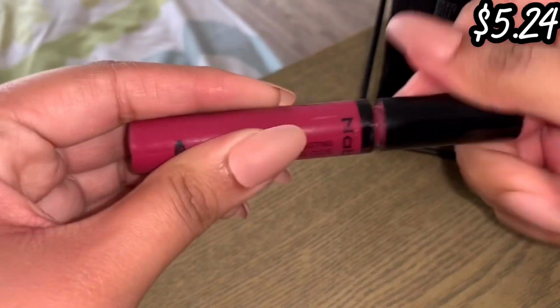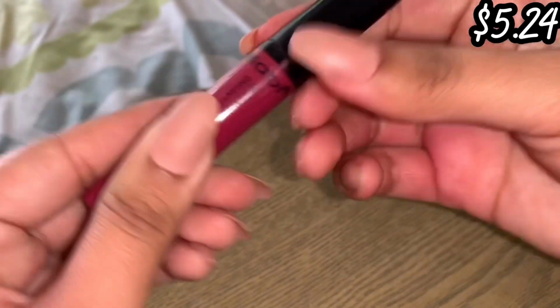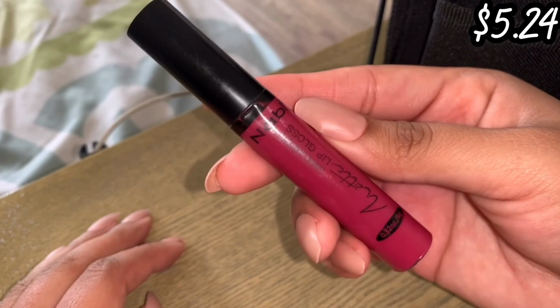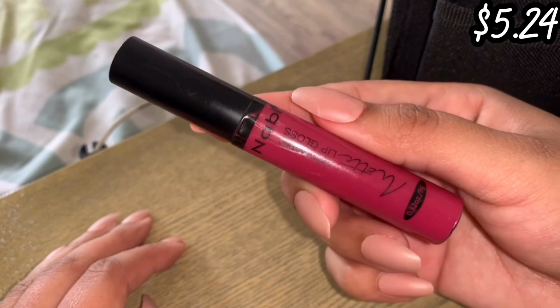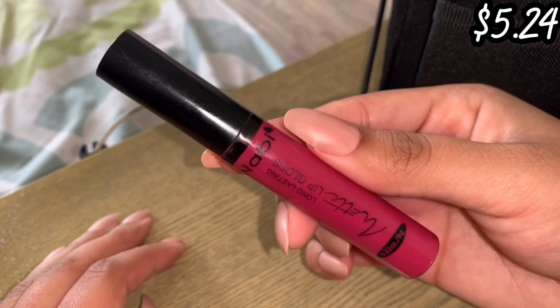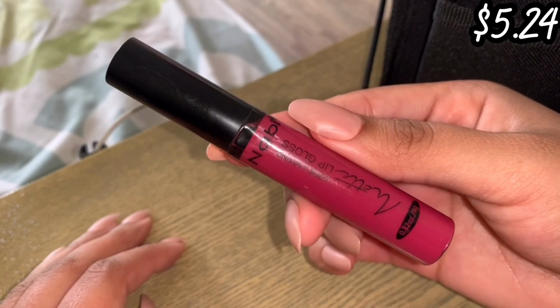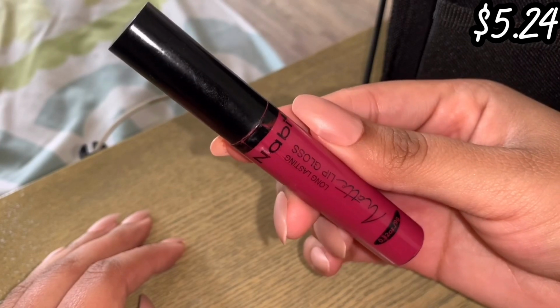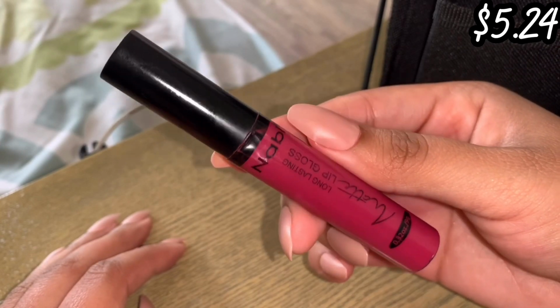But I have another one that's more of a nude pink that I really enjoy. The thing is, I have various tones that look like this. Like, I don't really need this, and I never reach for it, but this would be perfect for those under $5 videos and stuff, because I see these everywhere and they're super inexpensive. So we're gonna put this in the maybe pile.